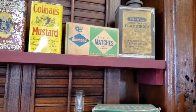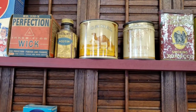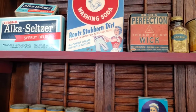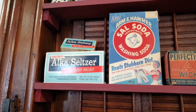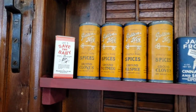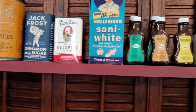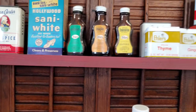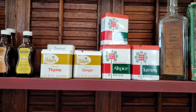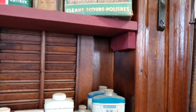Diamond matches hasn't really changed that much. Look at Camel cigarettes. You roll your own. Alka-Seltzer. Arm & Hammer. That's changed dramatically. This is how your spices came. The cinnamon and sugar, your allspices. I remember these. I remember the Ann Page allspice stuff. I remember all these cans, or at least seeing them. Look at the Brillo. How that was. That's crazy.